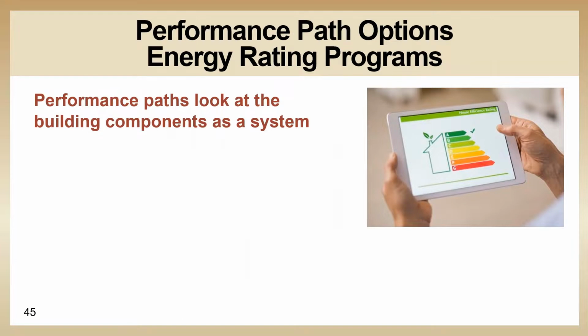The performance-based approach works by modeling the energy use of the home. It starts with a proposed design and compares the energy usage of that proposed home to the standard reference design, or a home built using the prescriptive path. Since performance paths look at the building components as a system, they offer advantages over prescriptive paths, and some of those advantages can be seen here.